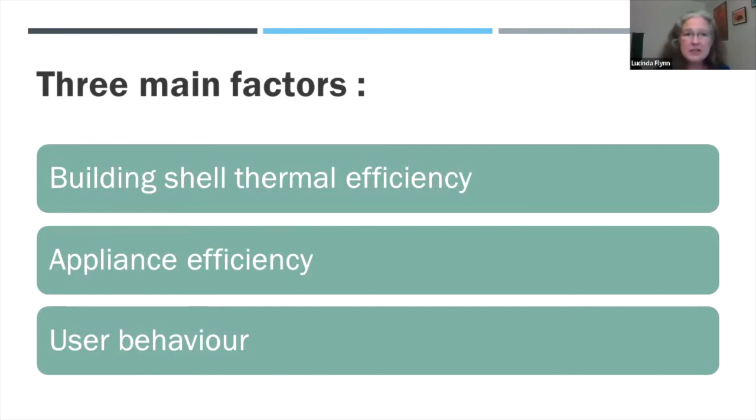The types of energy assessment you can get, there are some that look just at the building shell, so just that first factor. Then there are others that look just at appliances. That's usually called an energy audit. So that's where you count every single energy using appliance in a house and work out which one's using what so that you can pinpoint possibilities for reducing energy.